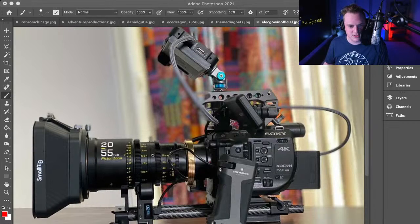Whew, some of these are crazy, man. Fully rigged out beasts. I can't even download all the pictures. There's so many different angles, but I love it. All right, hold on. Almost there.